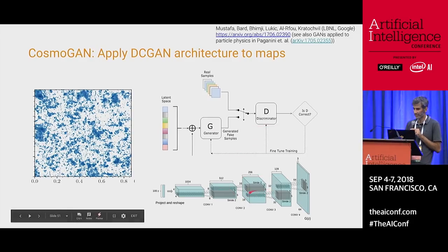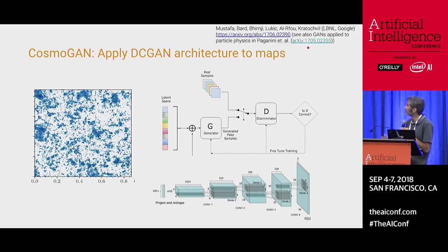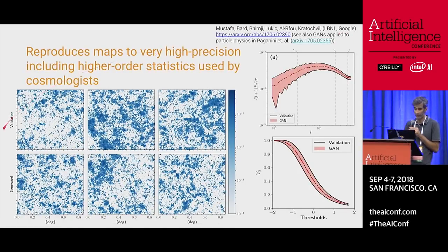And we used a pretty standard DC-GAN architecture, and there were a few modifications in this paper to make that work. But at the time, last year, there weren't many people trying to apply this. One of the other applications being done at the time was to the particle physics problem, from other people at Berkeley Lab. And again, it works. The top plot is a validation set of images that weren't used in the training, and the bottom is the generated images.